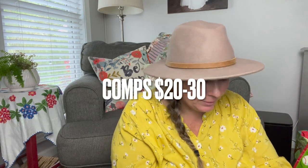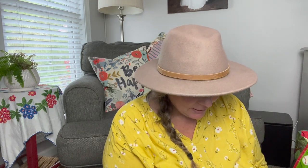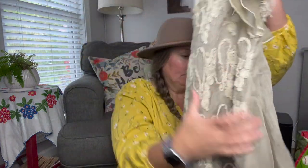And I thought, well, I wonder what this is made out of. It is 48% polyester, but 52% silk. So with that, I decided to go ahead and grab it. It does not have the size in it, but I will just take measurements. Someone had cut the size out, and the comps on these were not horrible.